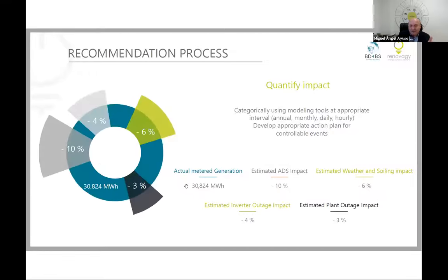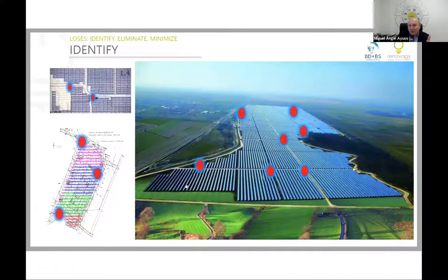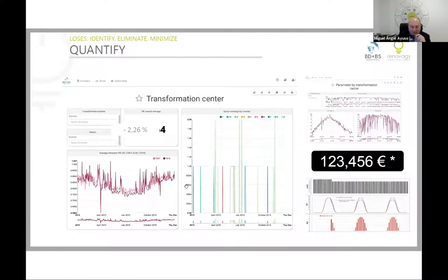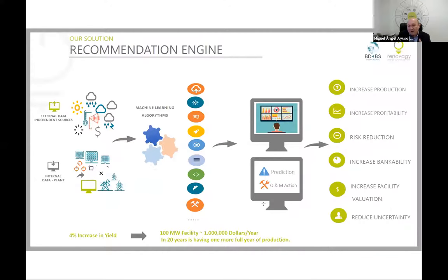And then these slides you can see better after the presentation. But in this slide we are doing something important. The important thing is how we can control the problems in a solar plant, by analyzing the data of the solar plants, and for that we need as many sensors in the field as we can have. The more, the better the improvement of the solar facility. These are some examples of reports that quantify the cost saving in a transformation center, for example, in one facility. And in this slide, you can see how we can do the recommendation engine.